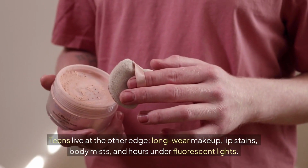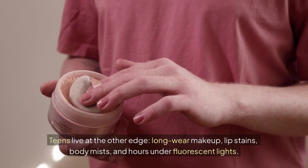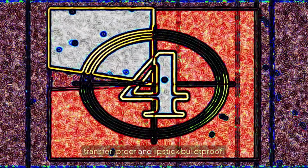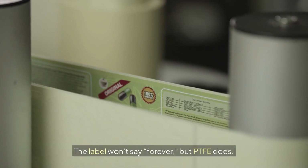Teens live at the other edge. Long wear makeup, lip stains, body mists, and hours under fluorescent lights. Performance cells and PFAS hide behind it, perfluoro and polyfluoro film formers that make foundation transfer-proof and lipstick bulletproof. The label won't say forever, but PTFE does. Eyes pay first.